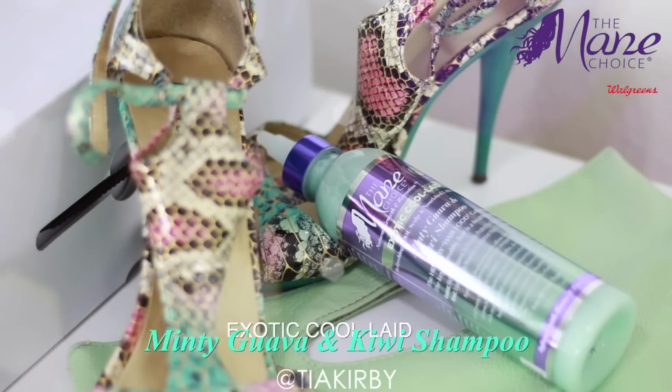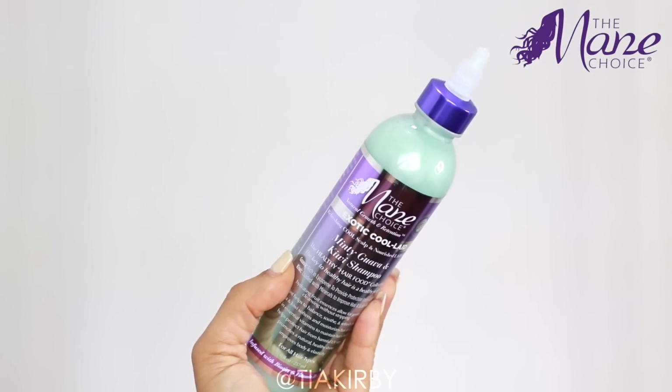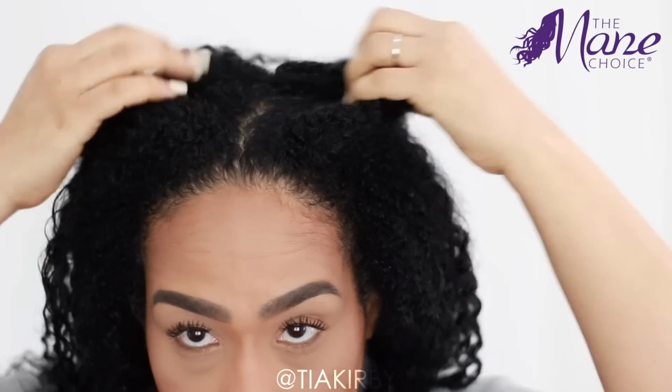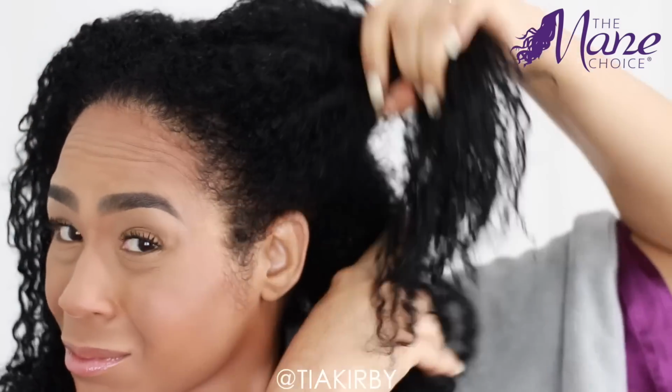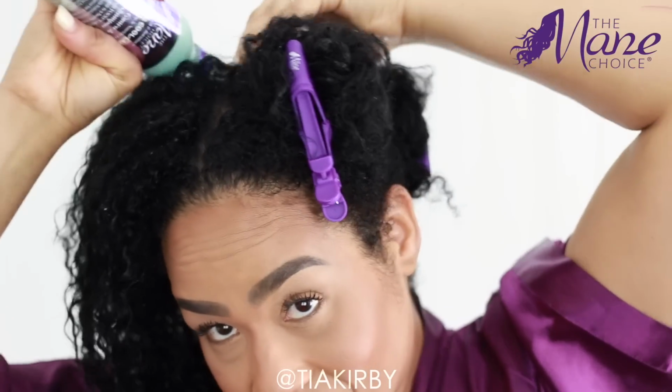The first product in this Exotic Kool-Aid collection that we'll be using from the Maine Choice is the Minty, Guava, and Kiwi shampoo. Can we show a little love to this nozzle on this bottle? It was designed so that you can apply it directly to your scalp, which is how it should be. So no more pouring it in your hands, spilling it all in the shower.